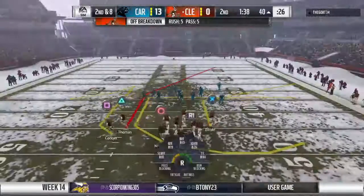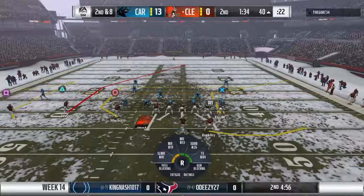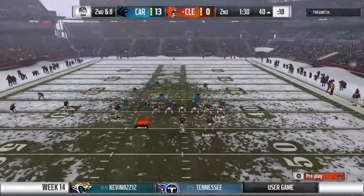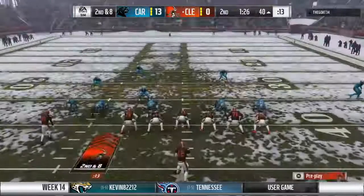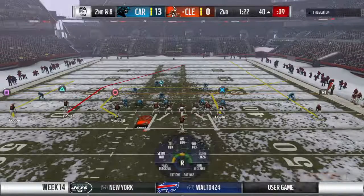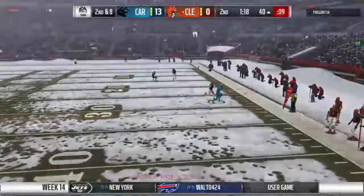Let's go, come on. No. Green 18. Oko, over here. Zoom. Green 18.